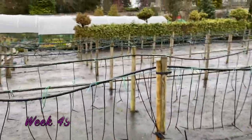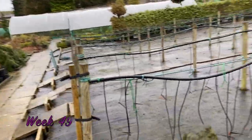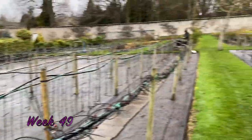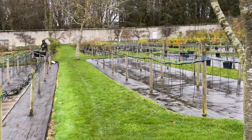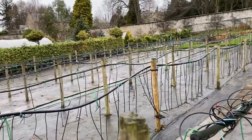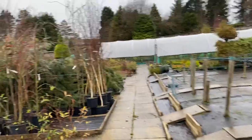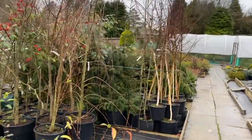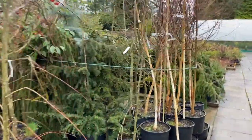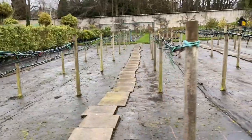It's week 49, and we're really starting to get an empty feel now. These beds have been cleared. All of the trees and the conifers are stacked up into short beds and roped off. And then the beds are pressure washed.